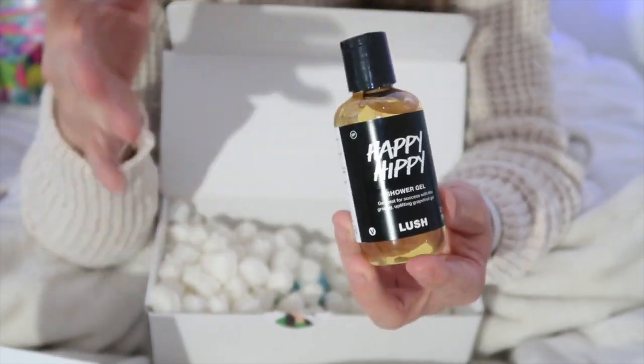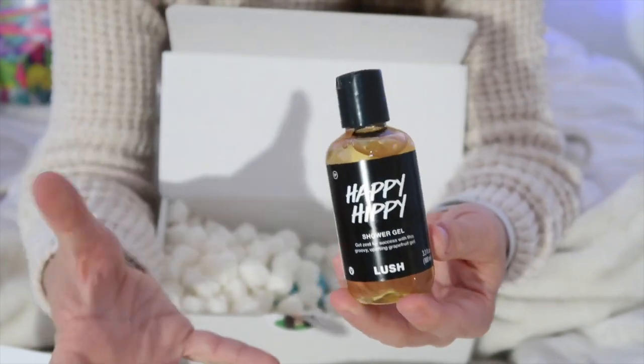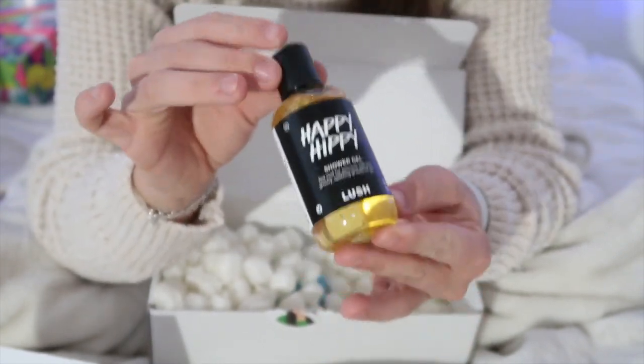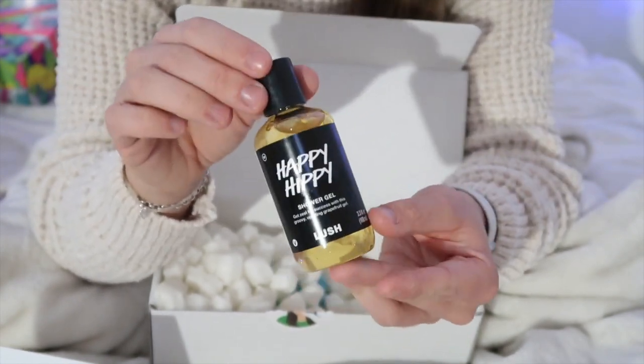peppermint person. And again, I feel like this is a relatively neutral scent, you know, not quite like Snow Fairy where it's so much candy, sweetness, sugary in your face. This is a much more subtle grapefruit scent that I feel like would be a great gift for anybody.